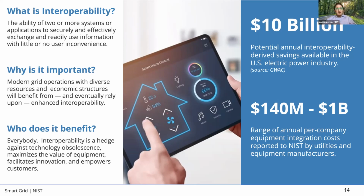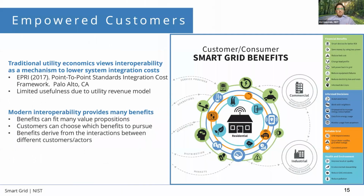And a single investor-owned utility, a single IOU, spends $140 million a year trying to get new but non-interoperable systems to work together. So when we put it in those terms, and when we consider the economic opportunity that each customer can embrace by integrating their technologies and resources into the system through things like FERC Order 2222, the value proposition for interoperability may be much higher than we ever thought previously.